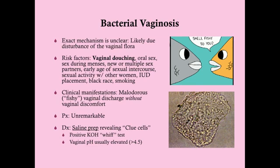And that's called a positive whiff test, and that happens to be one of the diagnostic criteria for bacterial vaginosis. So the physical exam will be unremarkable. However, if you do a pelvic exam, as you should, you may be able to note that fishy smelling discharge on your exam finger.